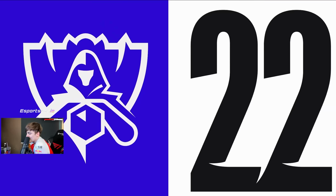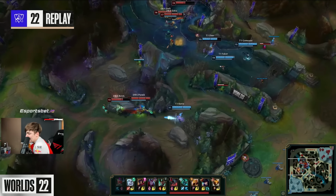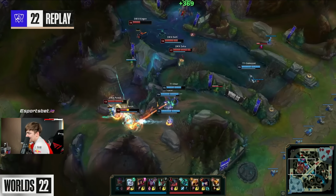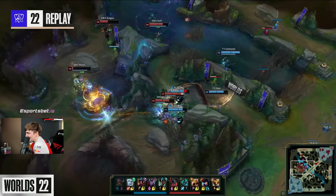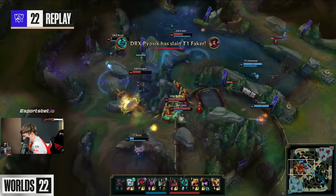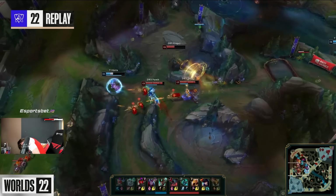What's the call here from DRX? They're avoiding the Baron. We're gonna look at this fight again. Zeka is the hero. Carrier here, look at this. He finds the flank and T1 all come to try to. That just leaves the opening. Pioshik and Zeka. You mentioned the Azir sweep. He hits Faker with it, dies before the body hits the ground.